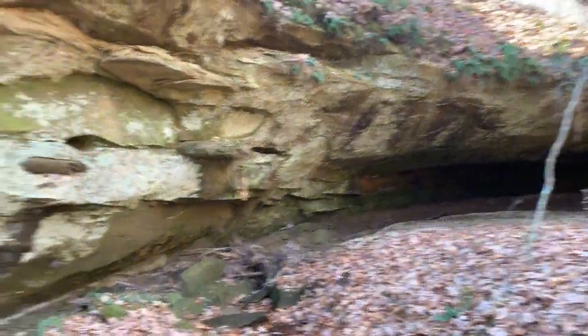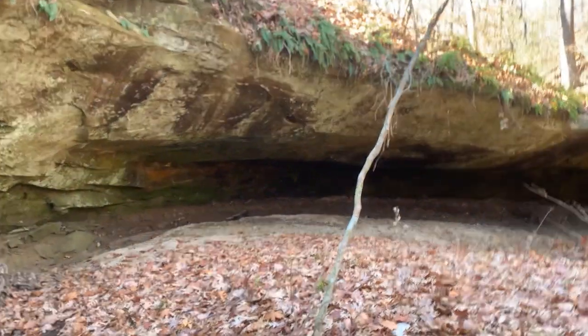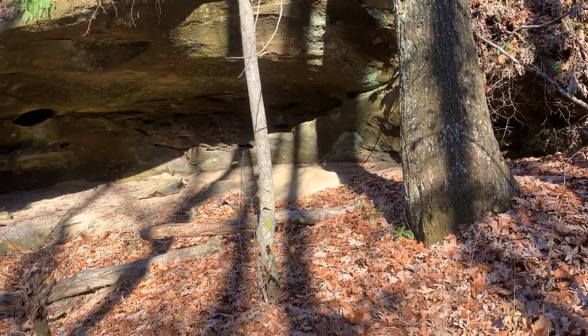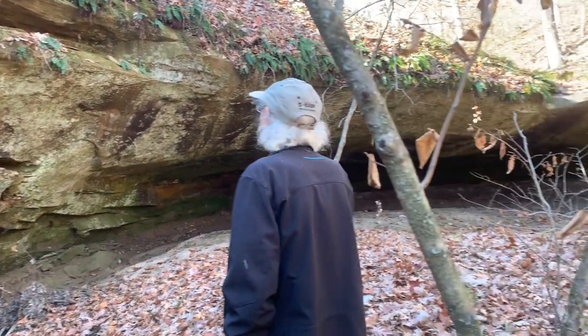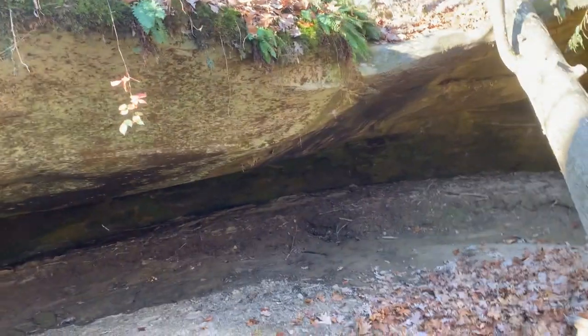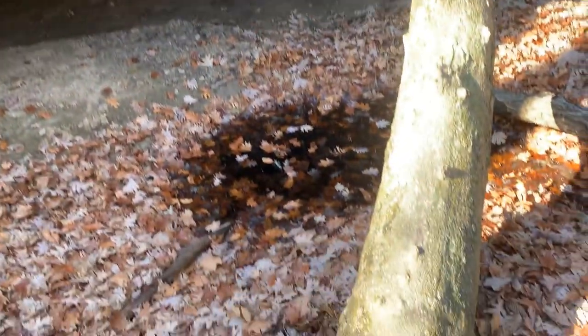Found here a bow. Oh, there's some white sand over here. White sand. Take a look. All the water comes out of this channel right here. You see how it dumps into this hole? Right here at the bottom.